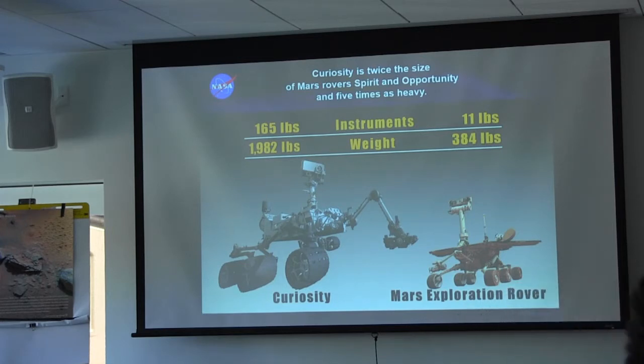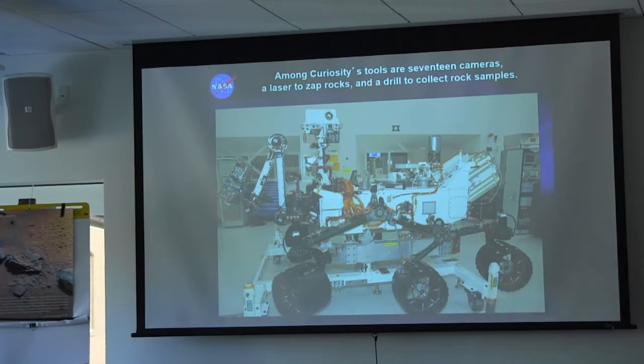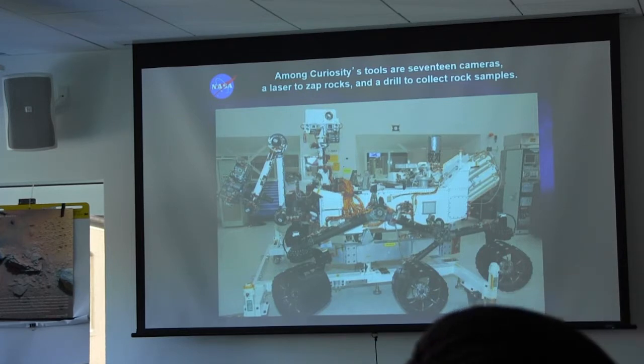So it has a whole bunch of sensors on it. This is what it looked like when they were building it. They have 17 cameras on it. One camera is devoted just to taking selfies. Gotta take selfies. They've got lasers to zap rocks.